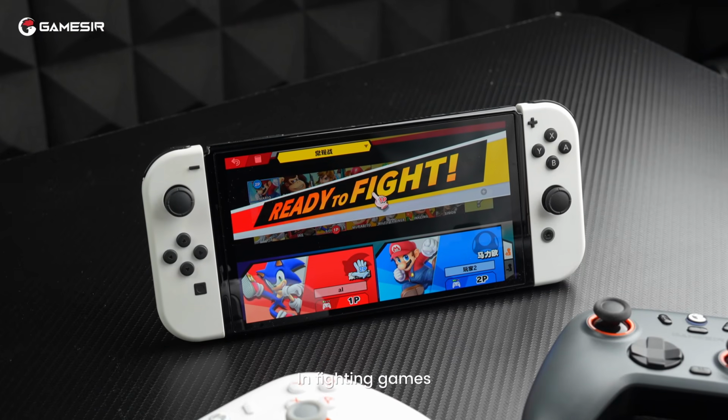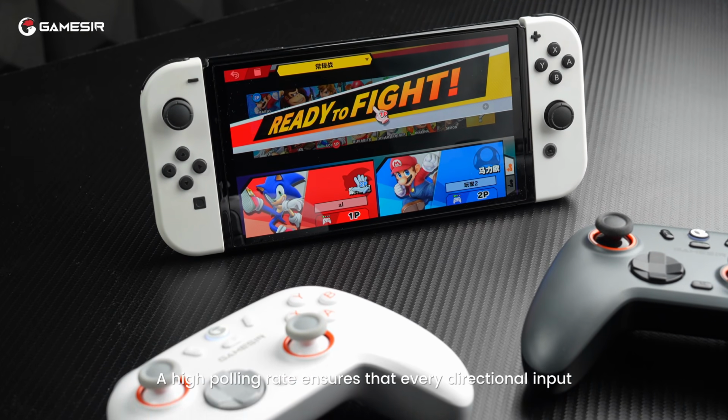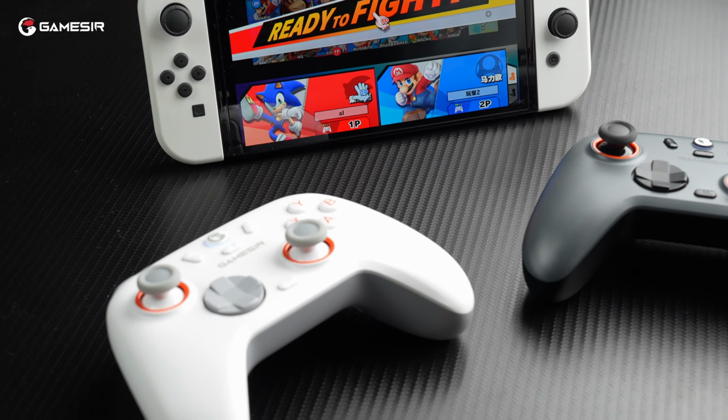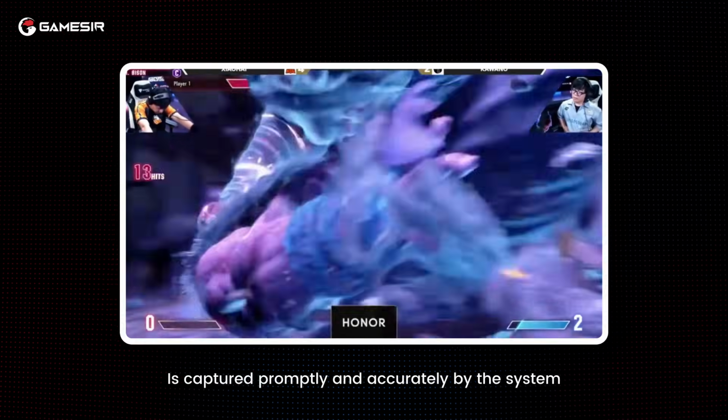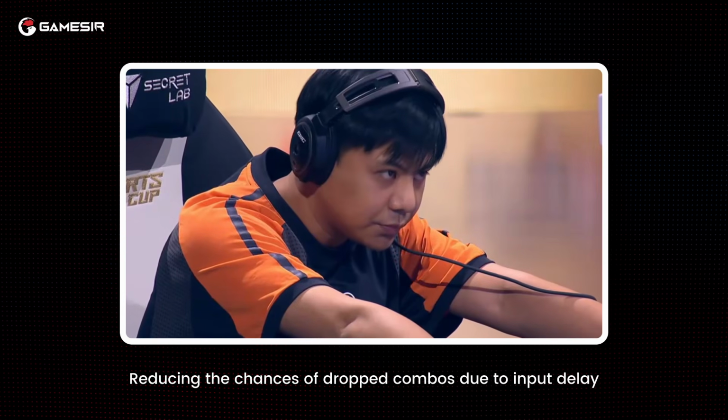At the same time, the delay between pulling the trigger and firing in-game is reduced, which is crucial in high-level gameplay. In fighting games, where input timing needs to be frame perfect, a high polling rate ensures that every directional input and button press during combo executions is captured promptly and accurately by the system, reducing the chances of dropped combos due to input delay.